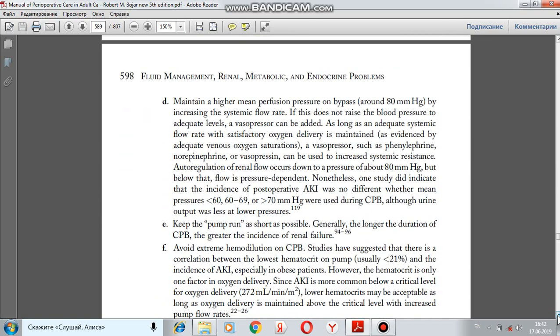D. Maintain a higher mean perfusion pressure on bypass, around 80 mmHg, by increasing the systemic flow rate. If this doesn't raise the blood pressure to adequate levels, a vasopressor can be added, as long as an adequate systemic flow rate with satisfactory oxygen delivery is maintained, as evidenced by adequate venous oxygen saturations. A vasopressor such as phenylephrine, norepinephrine, or vasopressin can be used to increase systemic resistance.